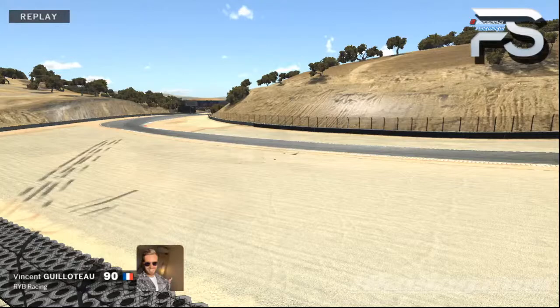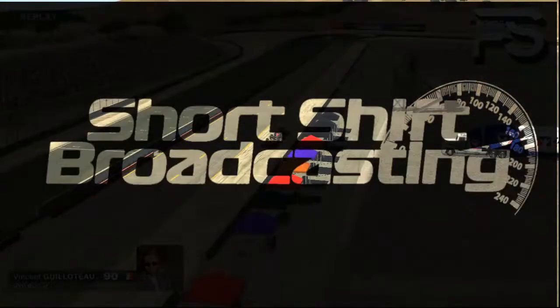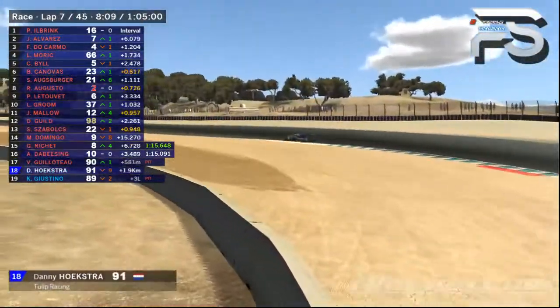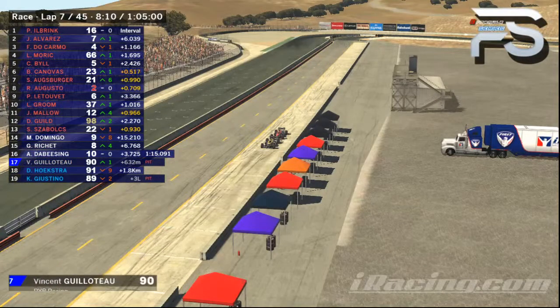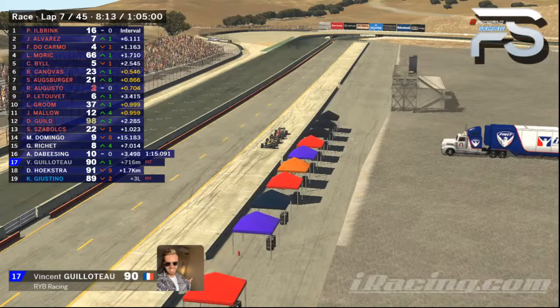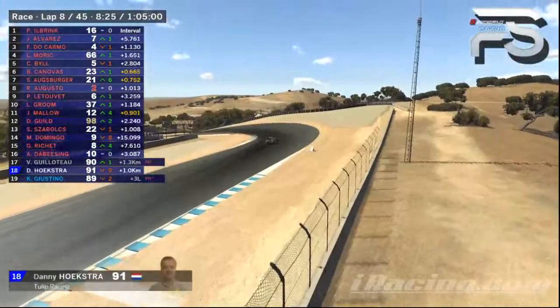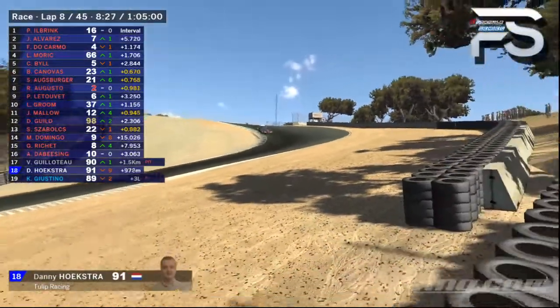So he looks like he's shown in the pits currently. He might be able to get that car fixed, and unfortunately we see no movement there, so iRacing calculates a toll for the time from when he hits the escape button at his crash site to the pit lane. There will be a toll time calculated by the simulation. So in 18th position, currently still shown, is Danny Hoekstra.